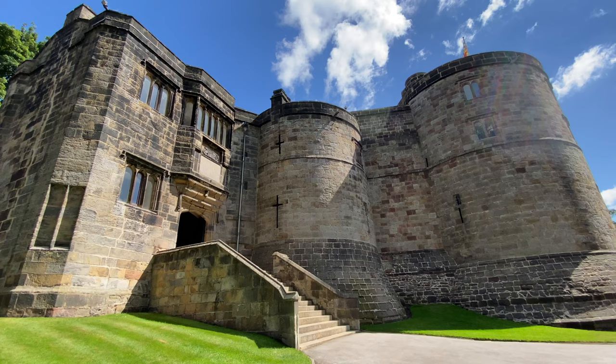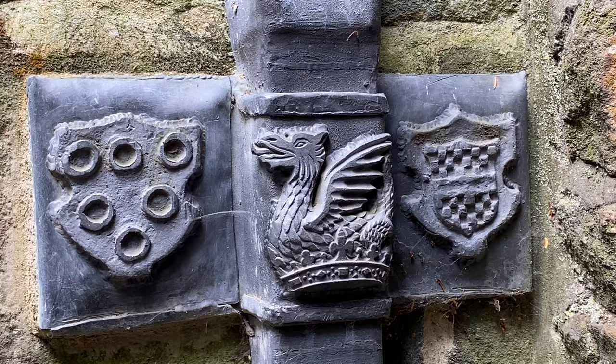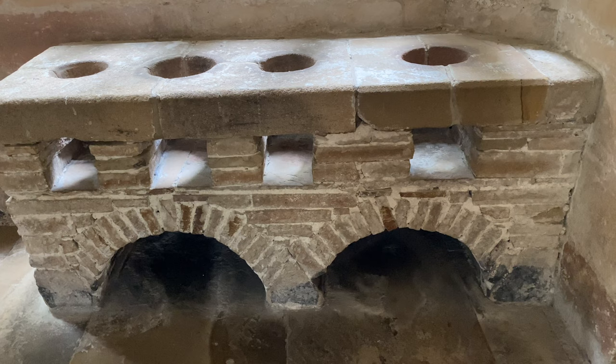And this is Skipton Castle. With over 900 years of history and lots of nooks and crannies, there's lots to explore, so join us.